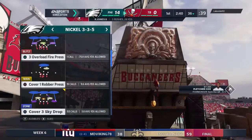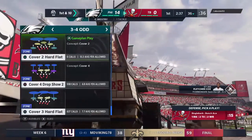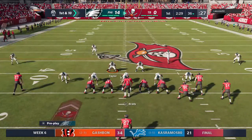Well, they came into this game saying it was important that they set the tone and show that they can run the football. I believe that they've done that here in the first quarter. So from the 36 now, 1st and 10.